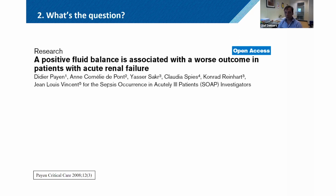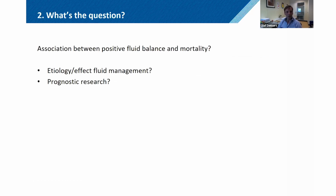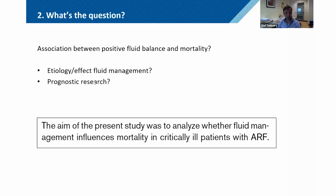But it can be both, and for the analysis, it really matters whether this is about prediction or whether this is about etiology. So both are possible, I think. So the association between a positive fluid balance and mortality, is it about etiology or causality, or is it prognostic research? So let's go a little bit further, then you have to read in detail the paper.